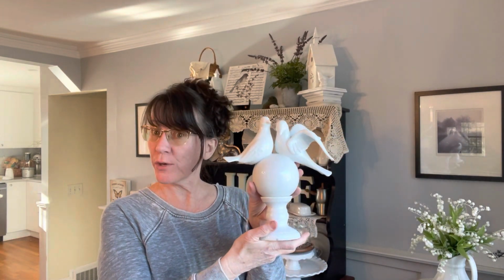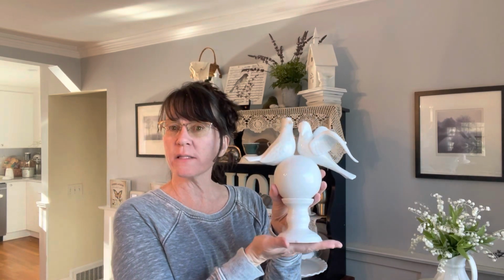So this ceramic lovebird is absolutely adorable, and was free. I think it would look awesome on maybe a wooden post or something, maybe out in my garden. I don't think I'm gonna paint this one. I know it's shiny and all, but it would be beautiful in my garden. So that is a possibility for that. Also free from my dump.